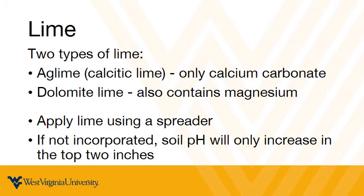Lime is also usually applied using a spreader. If it's not incorporated into the soil, not only will the lime have a harder time giving the benefit of raising the pH, but your soil pH is really only going to increase in the top 2 inches. So your 2 inches might be at an optimal level, but anything below 2 inches is not going to be at an optimal pH, which is going to increase the stress of the plants that you're trying to grow because they're not going to be growing in the optimal environment.